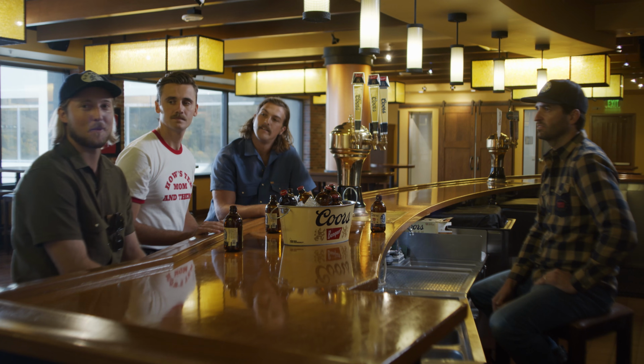And just to address the elephant in the room, we are not at a campfire right now. We are at an exclusive bar at the Coors Brewing facility in Golden, Colorado. Obviously, due to the fires in California and Colorado, we wanted to respect that and are stoked to be here. Absolutely, we are super happy to be here.